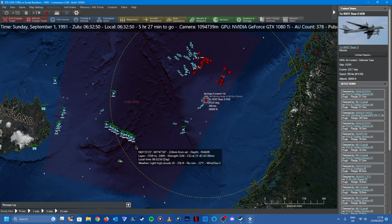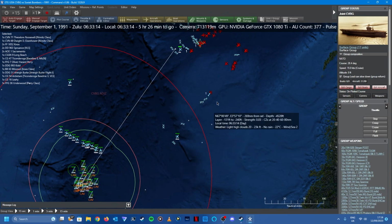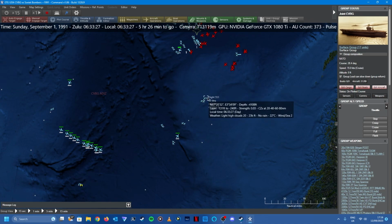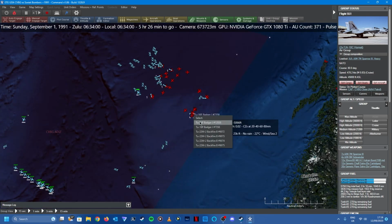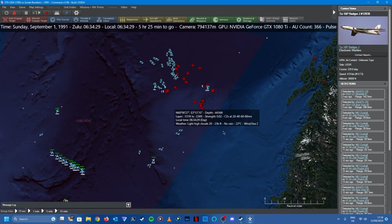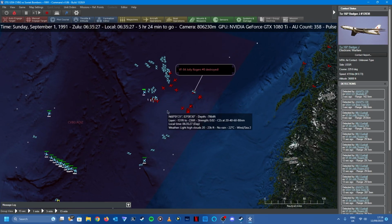At the moment, even this Bear has not quite got close enough to pick up the American carrier battle group. I don't think they've had to launch a single SAM yet. And that Bear's just been shot down, so it also won't get close enough. Do speed this up and see if any of the Soviets can actually get close enough to engage. At the moment, it doesn't look like it. It looks like this is turning into a turkey shoot for the US Navy.